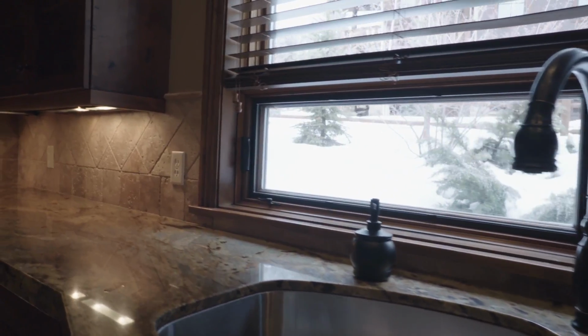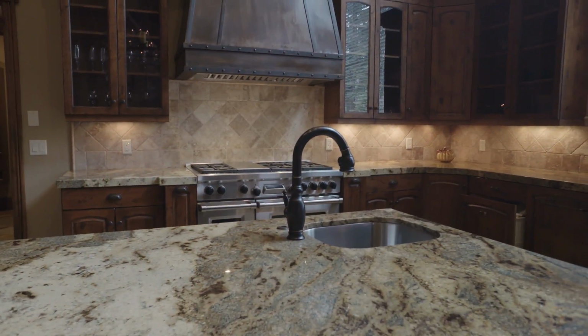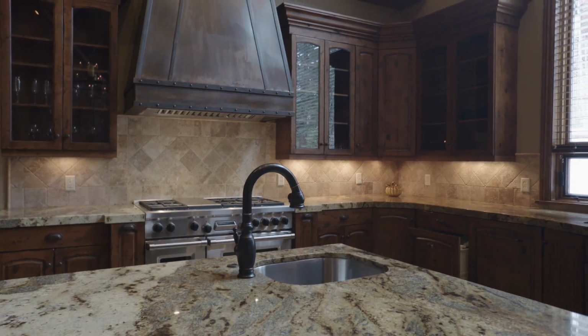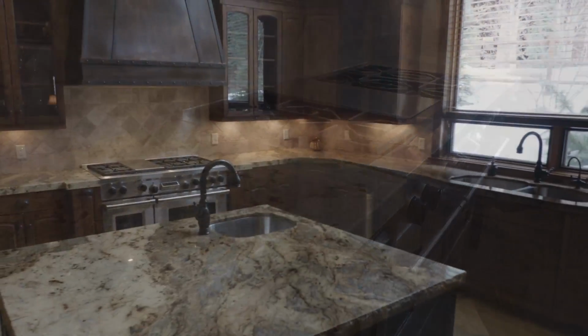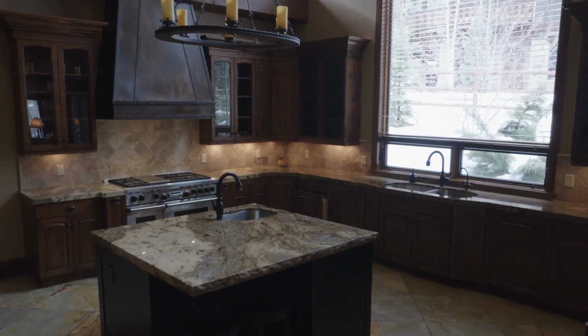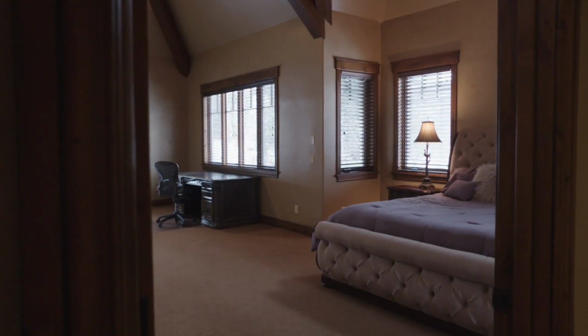Okay, great. So how many bedrooms and baths are we talking about on this? So this home's 5 bedrooms. Here's the master I was talking about. This is on the main floor. It's a large master, so you could easily put a desk in there if you wanted to as well. You got your full closet and your master bath.